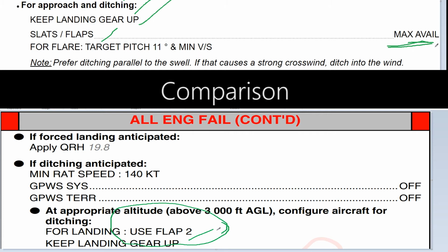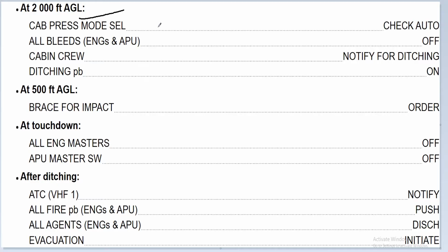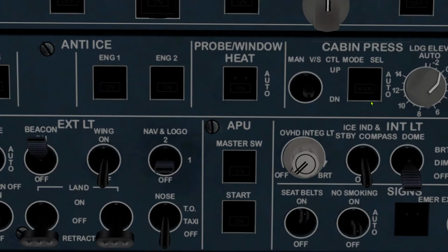In strong winds, ditch into the wind, and in light wind, ditch parallel to the swell. In this critical stage, and especially at night, it will be hard to redirect your plane for an ideal water landing. At 2000 feet above ground level, the cabin pressure selector should already be in auto. This action confirms that the aircraft will be depressurized following a ditching, allowing the doors to be opened.